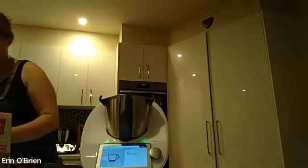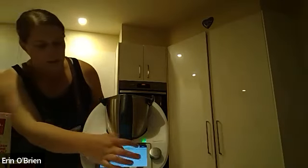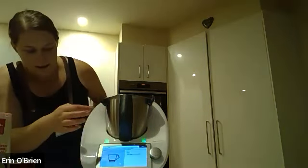There's some really great salad recipes that are so quick and so impressive to make. Great for barbecues when you're hosting guests, that kind of thing.